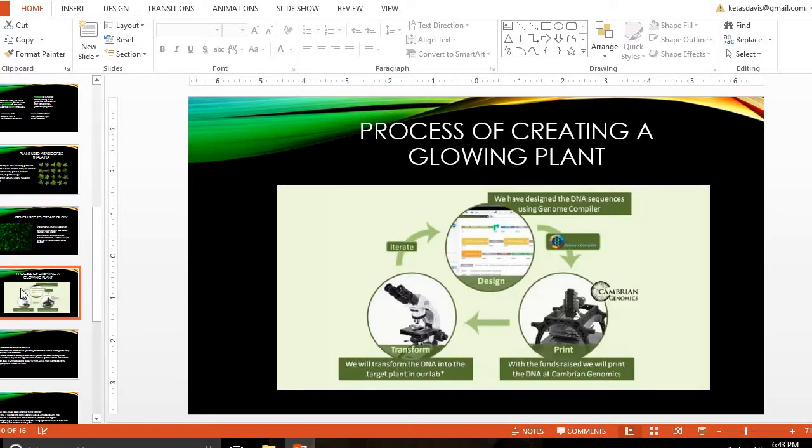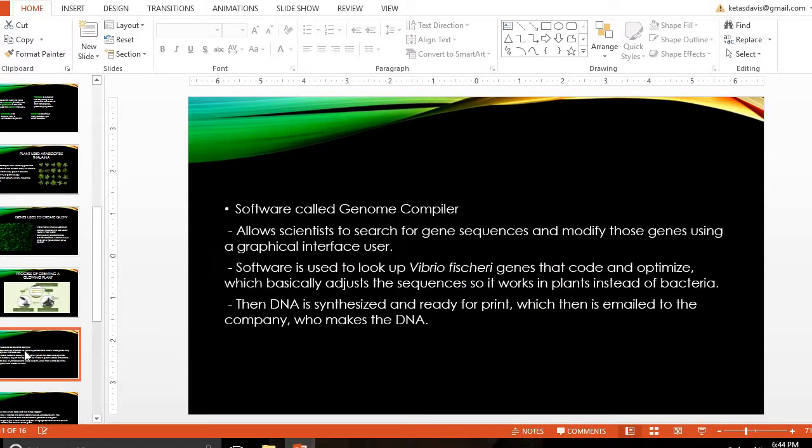So here is the process of creating a glowing plant. First, you transform the plant, and then it's iterated and designed, and then it's sent off for printing. The software that was shown in the picture before is called the Genome Compiler. It allows scientists to search for gene sequences and modify those genes using a graphical user interface.